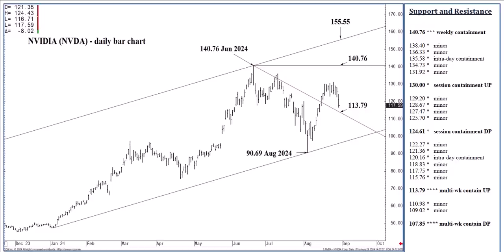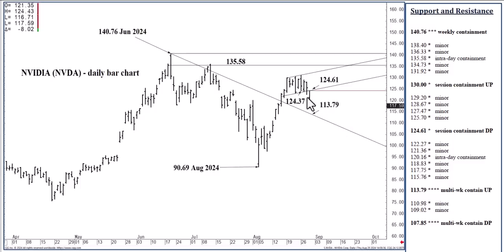Let's take a look at what occurred actually on Thursday. We opened clearly below this short-term rising channel bottom. 124.61 is your ceiling today, can contain daily highs if tested, and below which 113.79, as I've been saying, remains a 3 to 5 day target. But with presently spiked volatility, I think we should see this today.